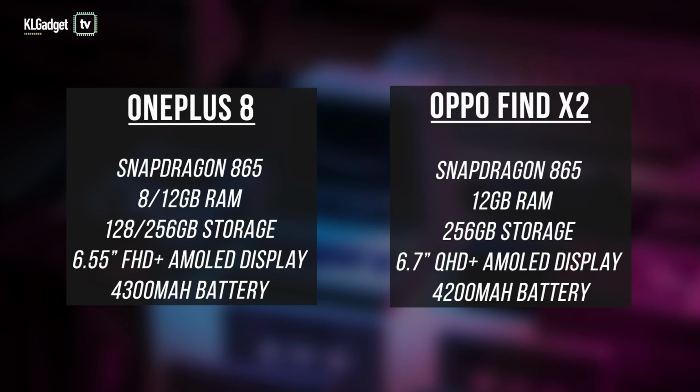You're paying more for the Oppo Find X2 because of the larger 6.7 display that pushes a resolution of 1440p at 120Hz refresh rate. And in my opinion, if you're going to pay 3,000 ringgit for a flagship, it has to come with this sort of display technology. It also comes with faster wired charging at 65 watts, better cameras at the back and at the front as well. So for 600 ringgit less on the OnePlus 8, you still get a pretty decent device, right?